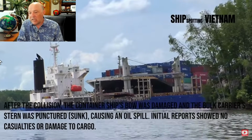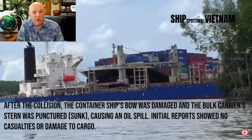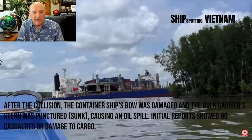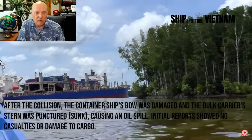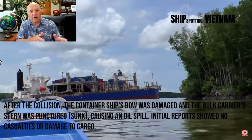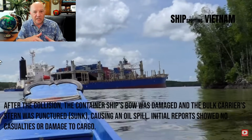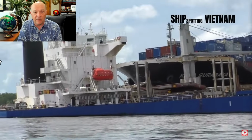You'll notice here, after the collision, the container ship's bow was damaged and the bulk carrier's stern was punctured. The ship is sunk. It is sitting on the bottom. There is an oil spill, and initial reports showed no casualties or damage to the cargo. The Glengyle bulk carrier appears to be in an empty condition. You can tell by the bow floating as free as it is, but that stern is down on the bottom, and you'll see why.